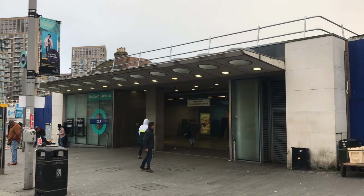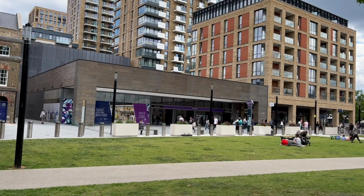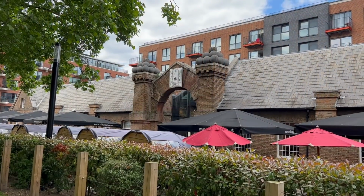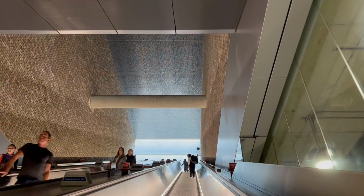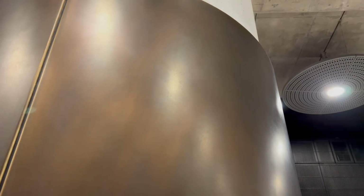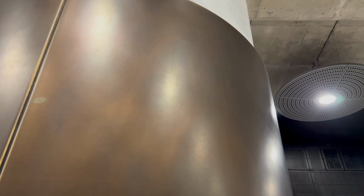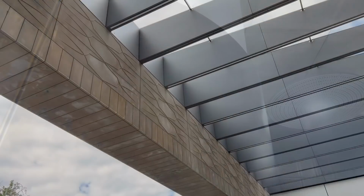Woolwich is a different station from Woolwich Arsenal, but the architecture makes several references to the Royal Arsenal, which was once the major industry in the area. The brickwork is intended to fit in with the historic buildings of the arsenal. Once again, there's bronze panelling. Bronze was the material favoured for naval cannons, which of course were cast here.